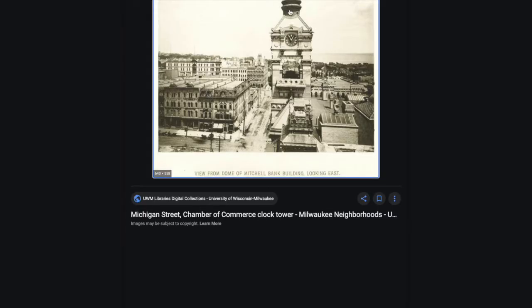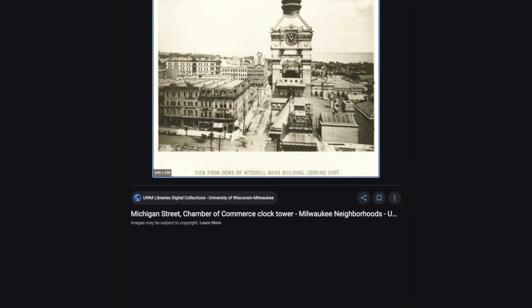This looks like a picture. I don't think it has the date. Let's see if it shows up. A view from the dome of the Mitchell building. So again, there's the Mitchell and the Mackie building, and it looks like the balloon of the tech is still there. They've removed this, of course. Look at all of this. So freaking techy, I love it. Look at the buildings around it. Look at this thing.